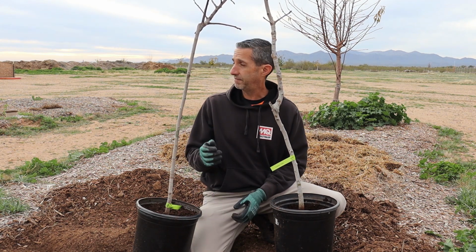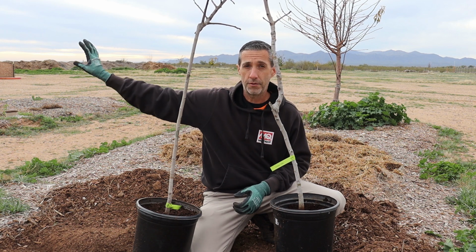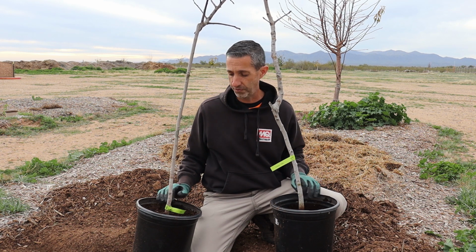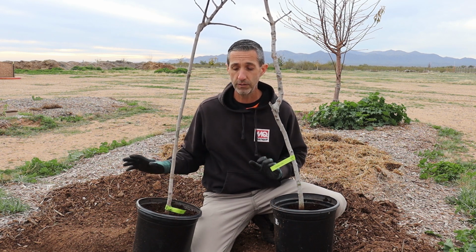So now we're in our western orchard. This is where we have all of our stone fruit. In fact, right behind me here, there's an almond tree. Got a couple other almond trees here. And while this isn't necessarily a stone fruit, because we have our nut trees here, we wanted to try to keep these all together. So pistachios, will they grow here in Arizona?